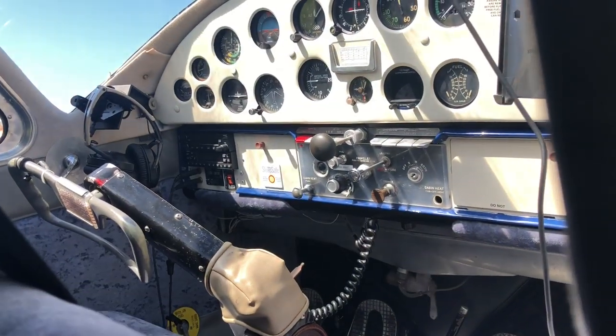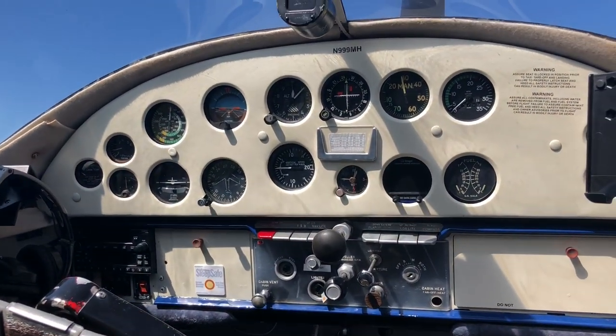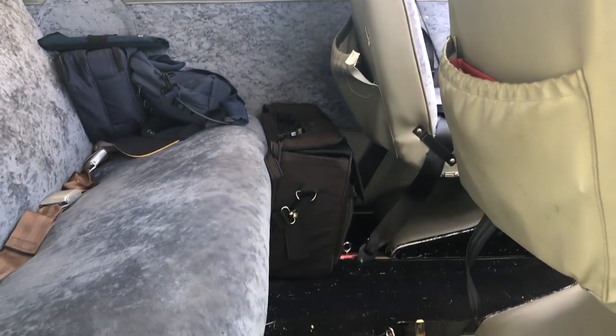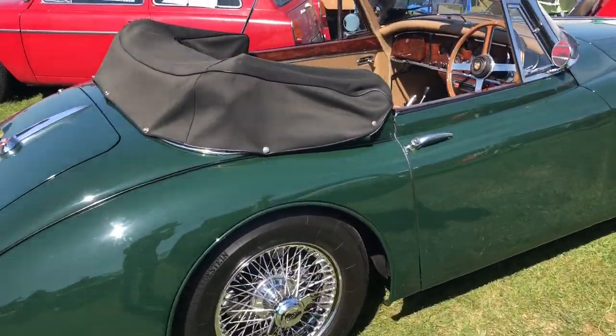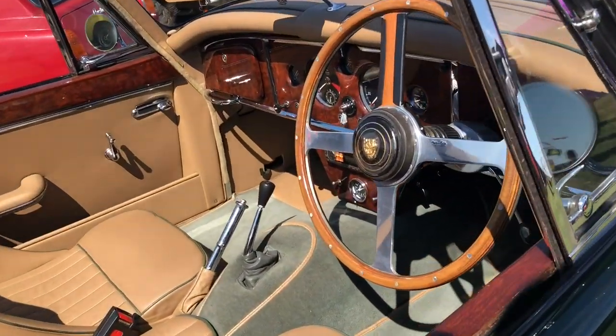Right, this is a five-seater. So there you go. Panel is not much different. Very luxurious inside. A 172? Yeah. And that's a very nice Jaguar indeed, in a glorious green. Look at the interior, it's just to die for, stunning.